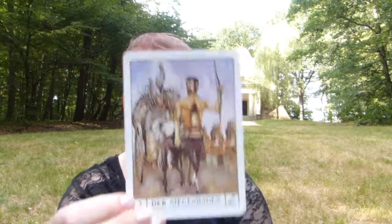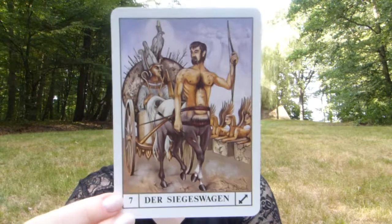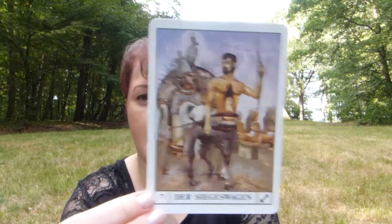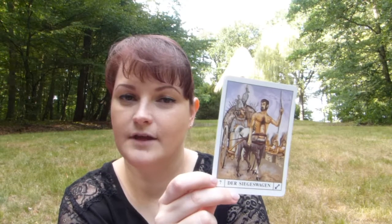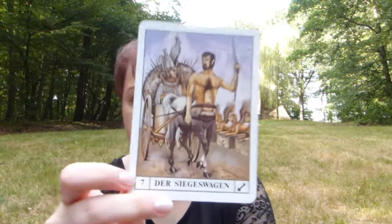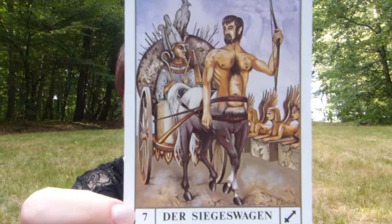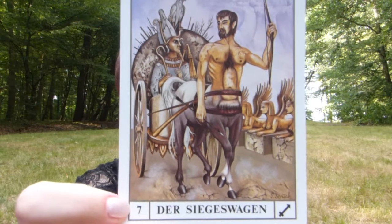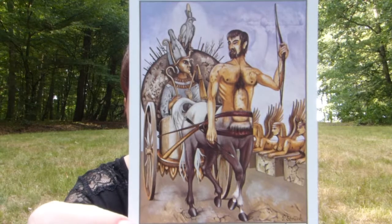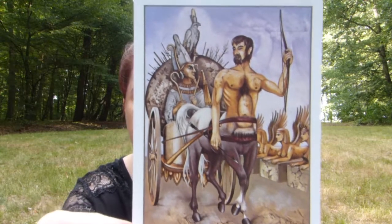So next we have the Chariot, and this is called like the Victory Chariot, and this is associated with Sagittarius. In the typical Rider-Waite-Smith, this would be Cancer, but I have to say I agree with this instead of Cancer. To me, this just makes more sense. So we have the Centaur pulling the Chariot, and it's like a slow-moving chariot, kind of like a parade. He's not in a hurry.